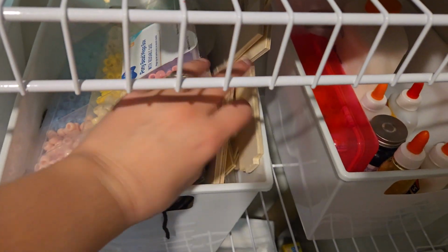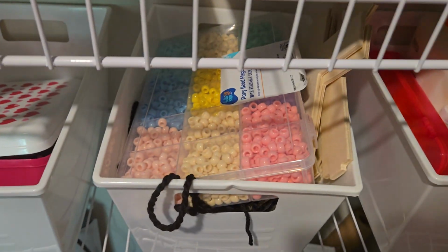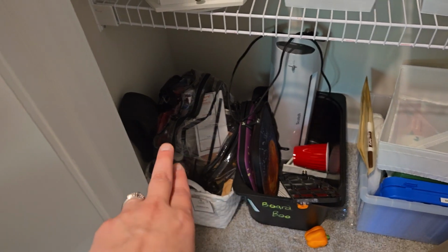This is like a craft box. My daughter got this bead kit. I've got some crosses in there that we can paint at some point. And then glue. This is our Crosswired science experiment kit.